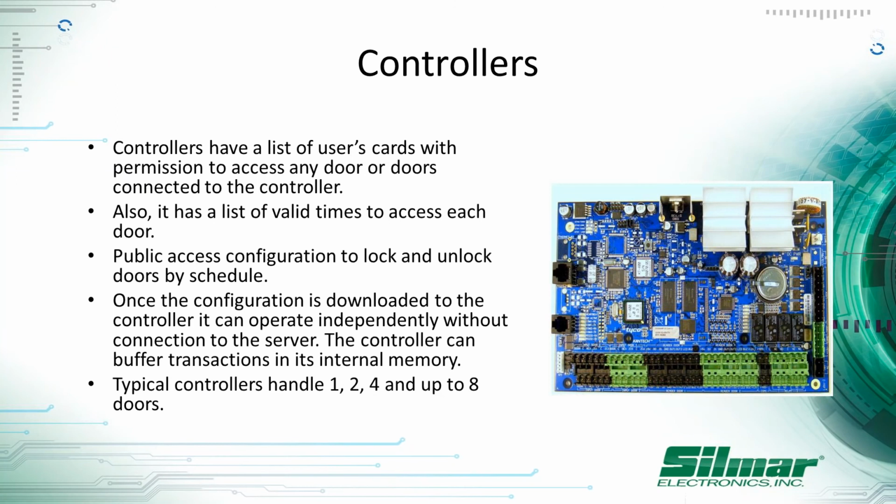So a little bit more about the controllers. The controller, like I said, has some memory, so it does take into account some of the users in the system, if not all. Now, obviously, every controller has a different amount of memory, so it depends on how big that memory size is, how many people or how many access control credentials it can remember. But it does actually have that memory in there. So if it does lose communication, the system will continue to work. It also has knowledge of any of the programming that you inputted into the database, which is times, what time somebody can access it, and when to lock and unlock doors, again, obviously by schedule.